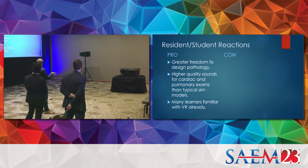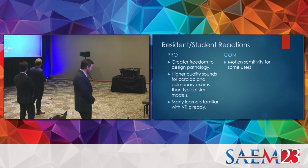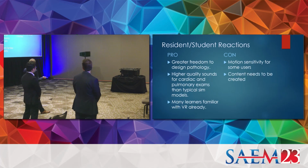A lot of our learners had already used VR previously. I had never used VR when we started playing around with this technology. There is some motion sensitivity for some faculty, I would say. None of our students seem to be bothered by it.